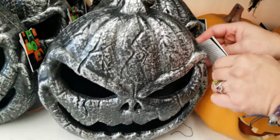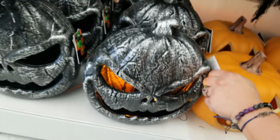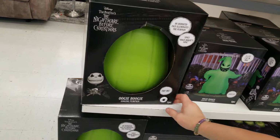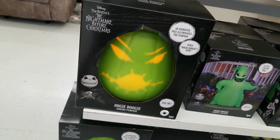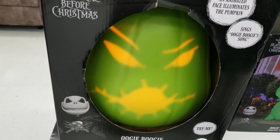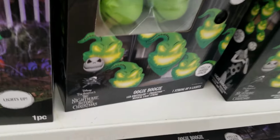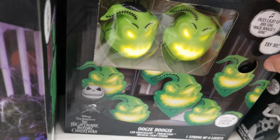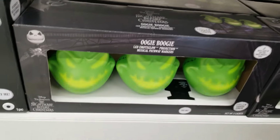What's he do? Just lights up? Mm-hmm. Looks pretty good lit up. Sound option. Try out the Oogie. Okay. Inflatable, got string lights too. Oh, and the yardsticks. Okay.